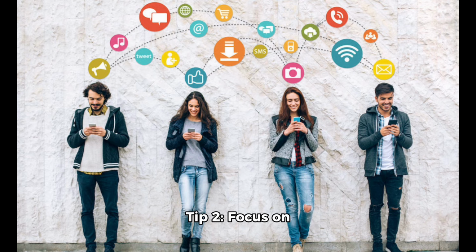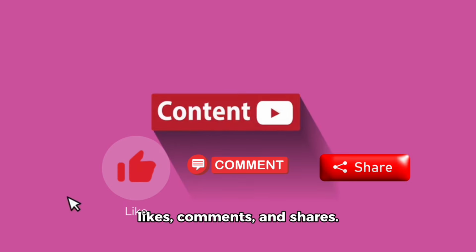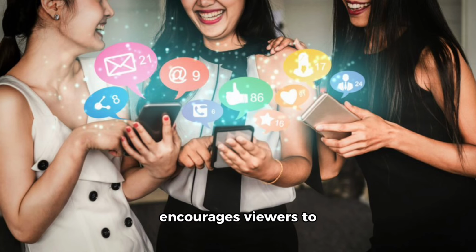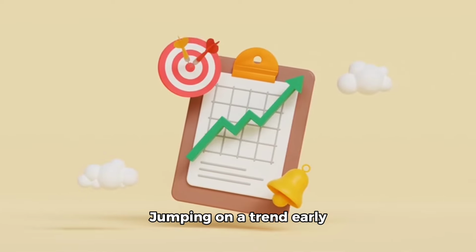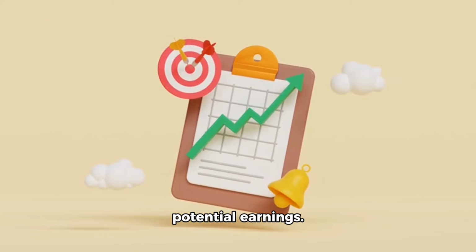Tip 2. Focus on high engagement content. YouTube's algorithm favors content that generates high engagement, like likes, comments, and shares. Create content that sparks conversation or encourages viewers to take action, like subscribing or checking out your other videos. Tip 3. Experiment with trends. Keep an eye on trending topics and challenges within the Shorts community. Jumping on a trend early can give your content a boost in visibility, bringing in more views and potential earnings.